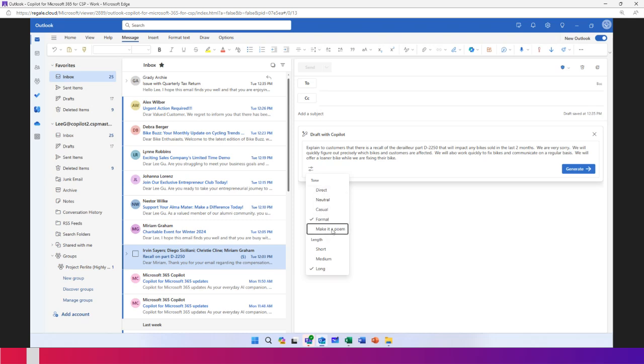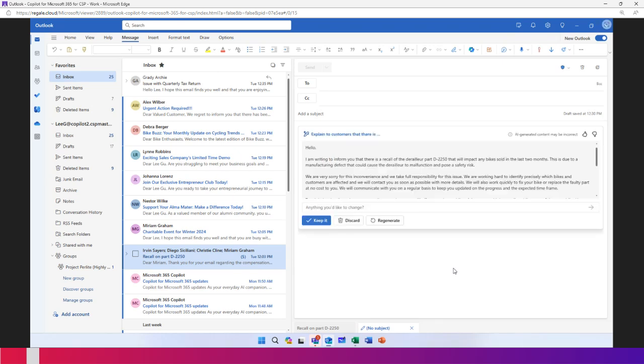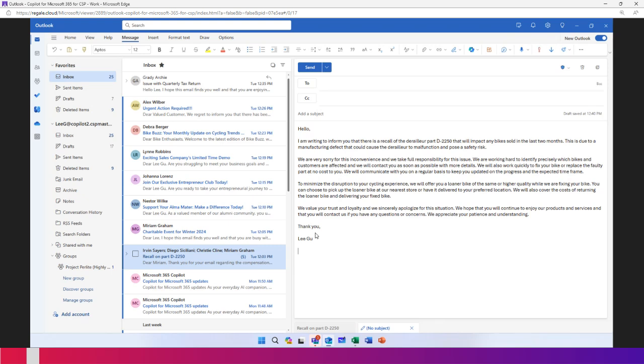I don't think we'd want to make it at the bottom, this one. So I'm going to click generate, and this is creating this draft. Okay, and now what I can do is select the scroll bar to go through the email. Am I happy with it? Yes. Okay, we'll keep it. Great, and now I could send that email.